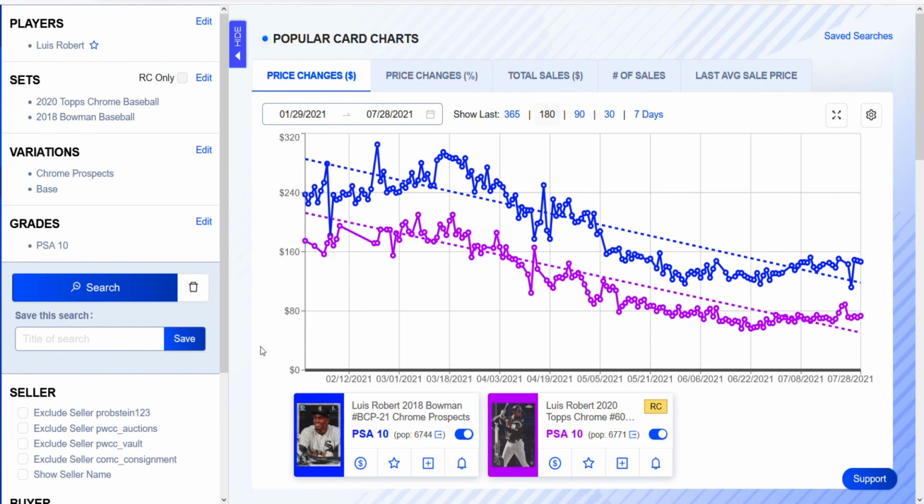Sticking with baseball, our next card this week is Luis Robert of the Chicago White Sox. Robert went down with a hip flexor injury back in early May. A lot of people feared that this injury could be season-ending, but Robert has gone through rehab and is now getting swings down in AAA in preparation for a return to the big league club.